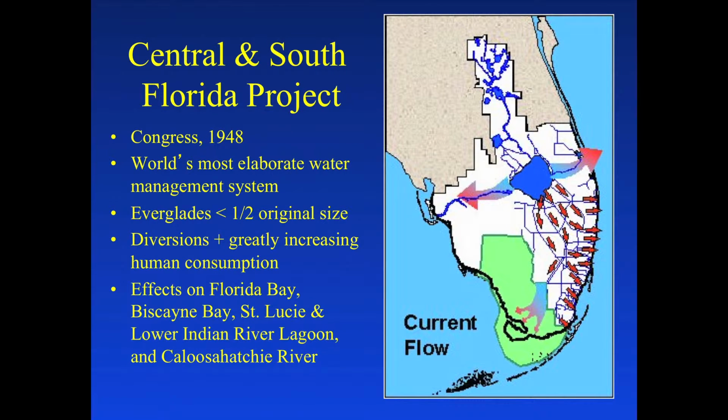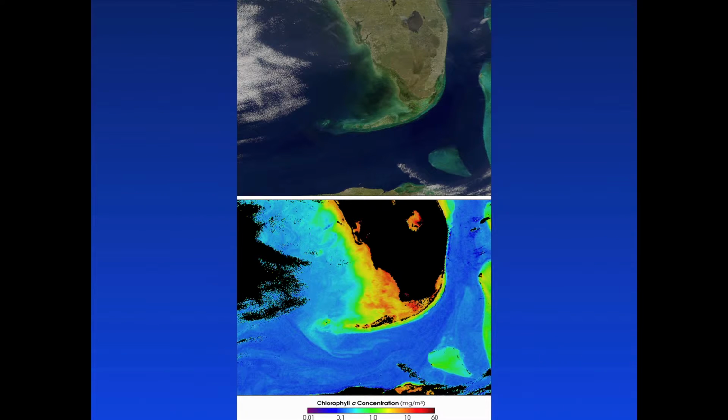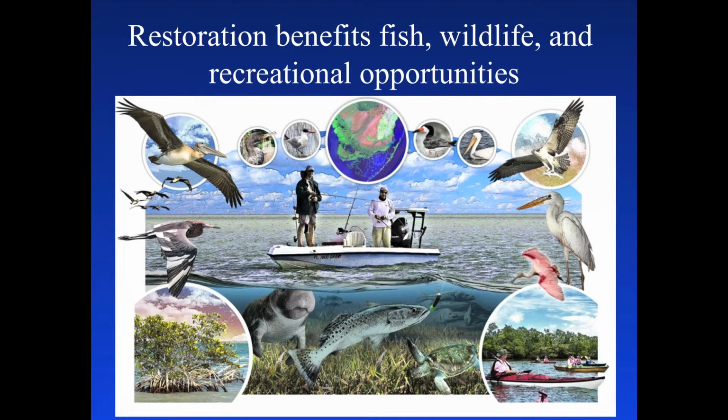So this is, again, I explained that water is coming out the Caloosahatchee. Well, that has an impact as well. Some of that water will flow south, and we end up with, this is a satellite image, we had that black water event, which ended up with dark water here in the Keys. And some of that may have been stimulated by water that was coming out the west coast instead of going through the system.